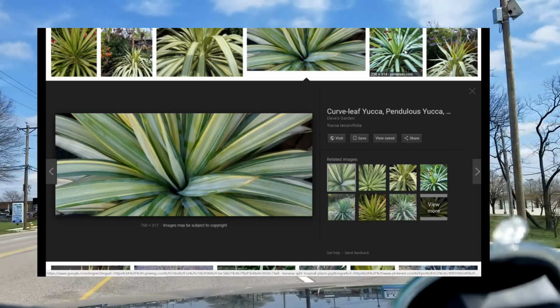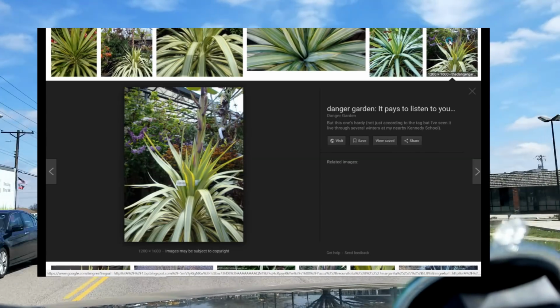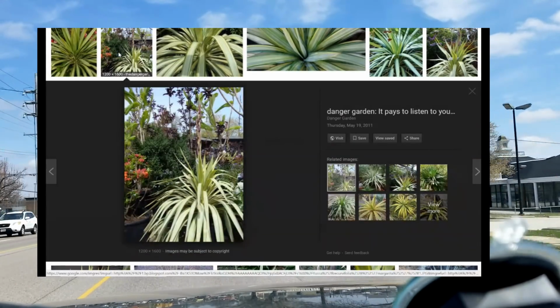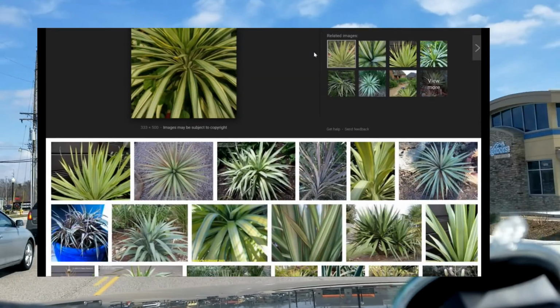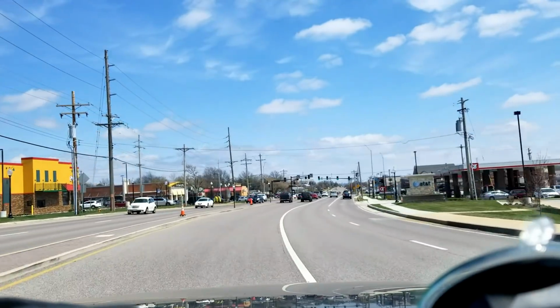But I've only ever seen pictures of it. I've never actually seen it for sale. I think Monrovia maybe had it listed for a while, but it was never actually available. I'm not positive about that. But yeah, those are two yuccas I've had my eyes out for the last several years, and just no luck so far. But that's okay. It is what it is.